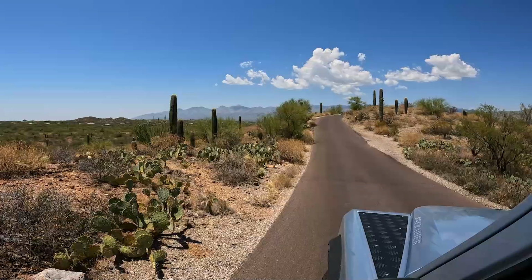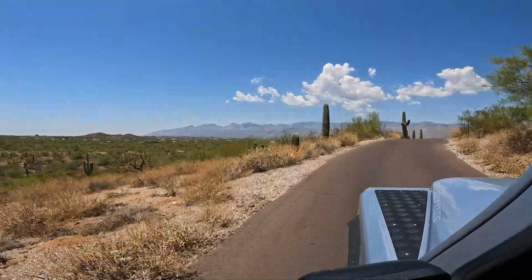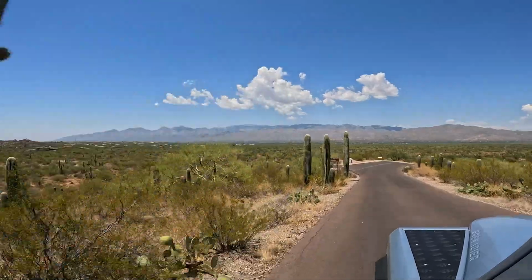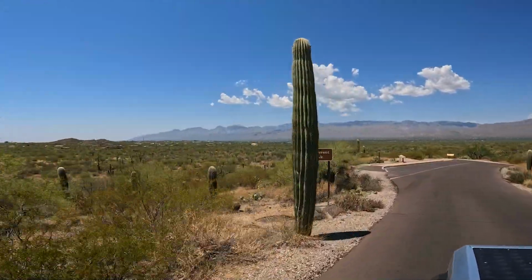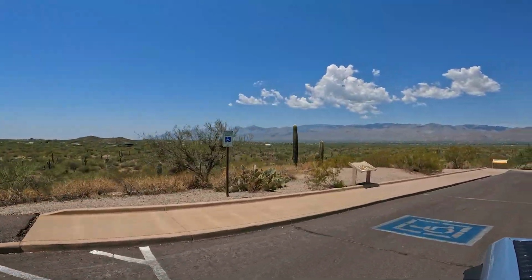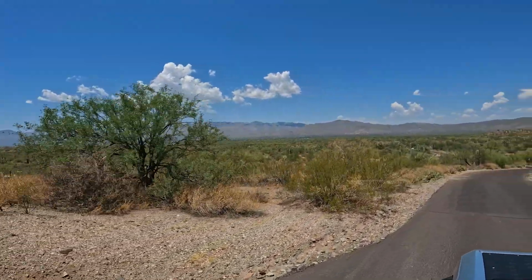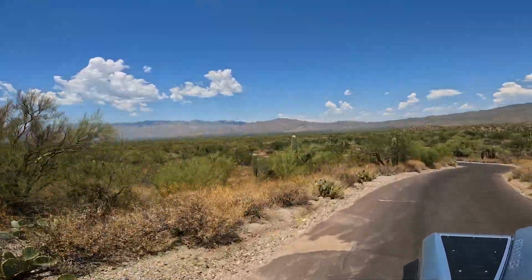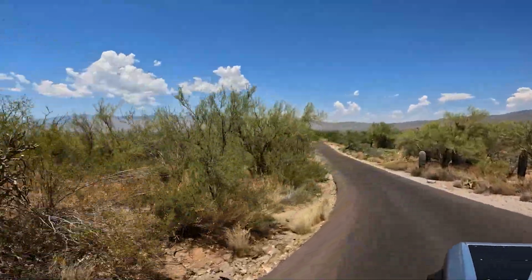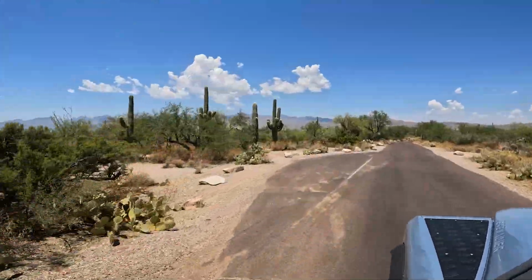I actually put it in manual because I wanted to be able to change gears when I'm going up and down these humps and whatnot. So anyway, really cool place. You see lots of cactus out there, but from what I've read, it's going to be more dense on the western side. So I don't want to spend too much of my video and time on this side. If I don't see anything different than what we're seeing so far, I'll just finish this loop drive and then move on over to the west side.